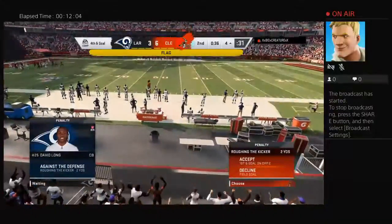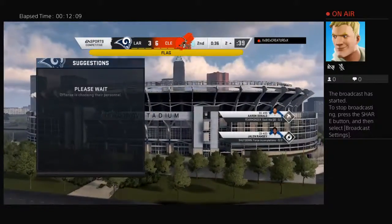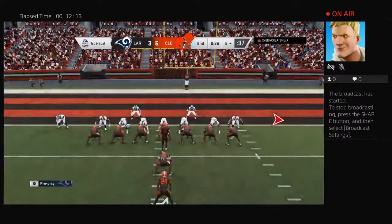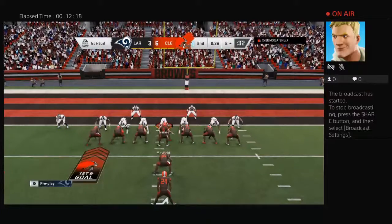Seibert able to knock this one through. But wait up now, a flag is down. If this is on the defense, they're going to get the first. So what a turnaround there. A roughing call on the field goal try leads to 1st and goal.